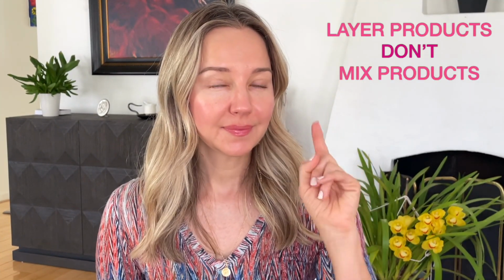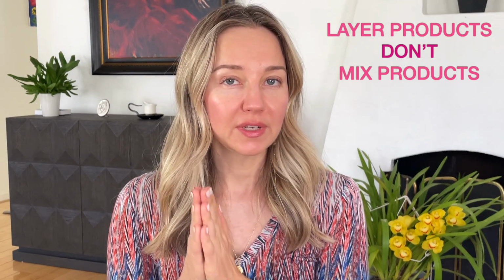Okay, number one, mixing products is very, very different from layering products. Meaning, if you take two separate products and dispense them onto your fingertips and mix them together, apply it to the face, that is completely different than applying one product to the face, maybe waiting for it to absorb a little bit, and then applying a second product to the face. And the reason for this is because some ingredients don't play well together. And so they need to get into the skin, get absorbed by the skin, before the second ingredient can be applied without having a negative impact on the other.